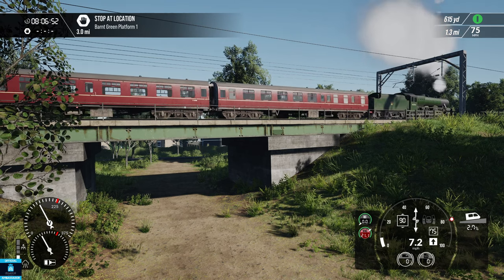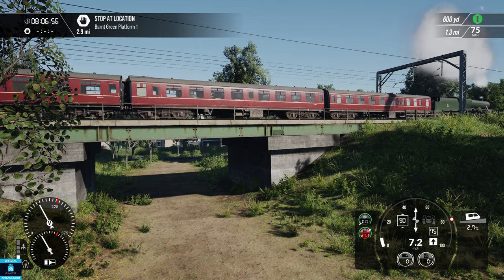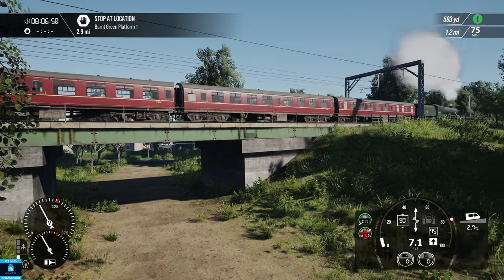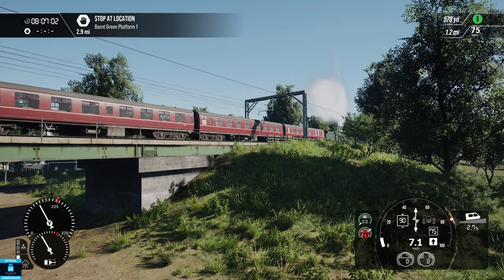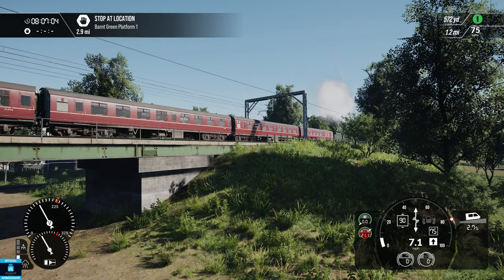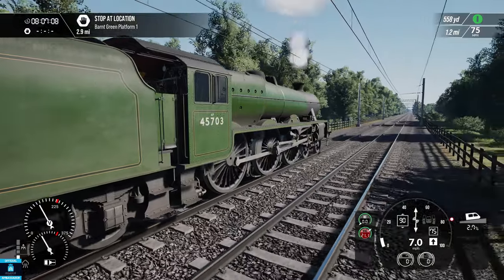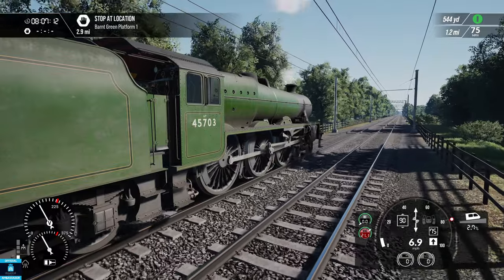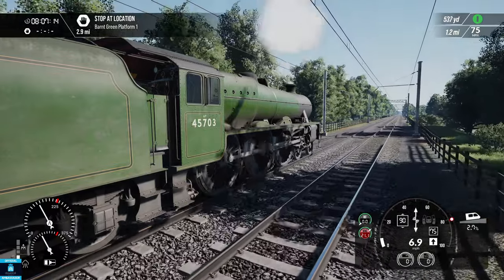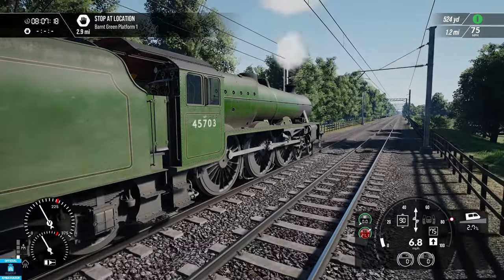Ooh, no, we're losing speed again. Maybe I spoke too soon. Come on, Thunderer. Come on, Thunderer, you can do it. You can do it. Get those great big wheels of yours turning.